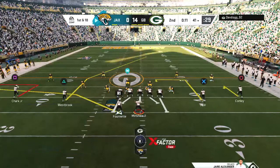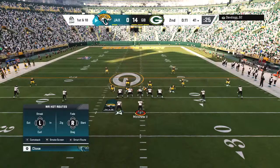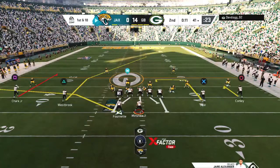Hey, team 6. Team 6. 6 man. Check curls, check curls, check curls.